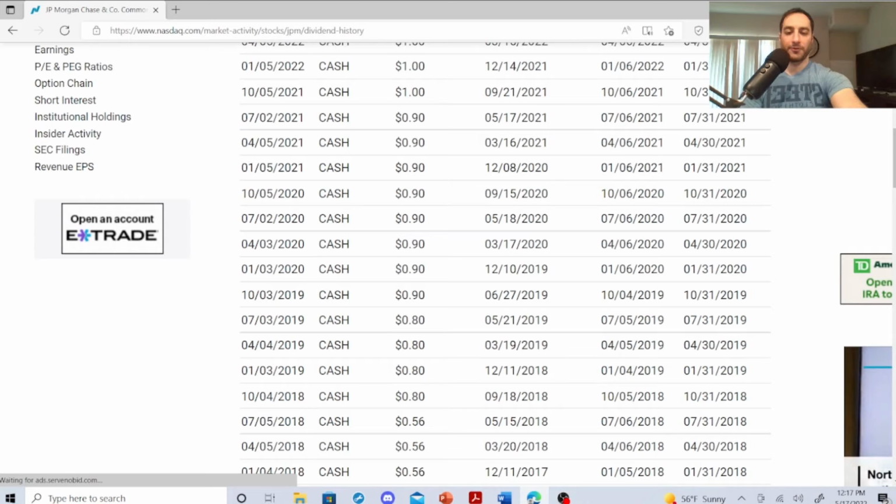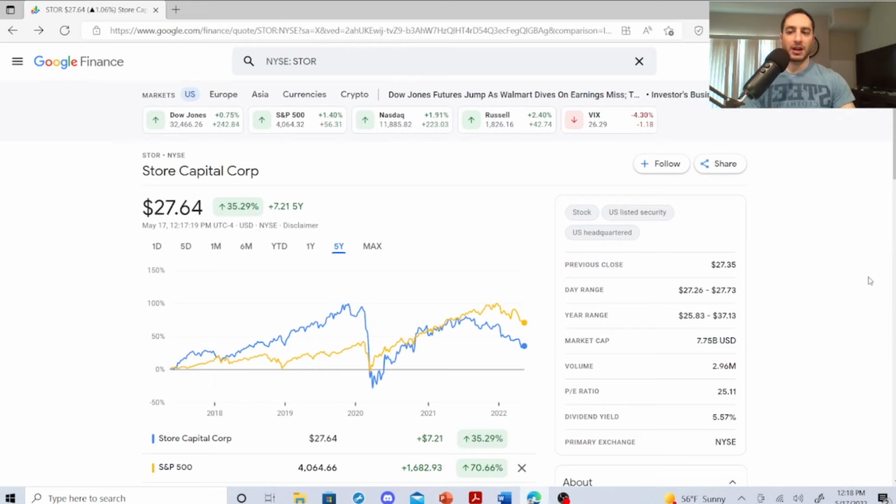Let's jump to my two bonus stocks. One of my bonus stocks is STOR Capital. It's sitting at 27.64, the dividend yield of 5.57%, PE ratio of 25.11. The volume is 2.96 million. The market cap is 7.75 billion US dollars. Year range is 25.83 to 37.13. Its day range was 27.26 to 27.73. And its previous close was 27.35.